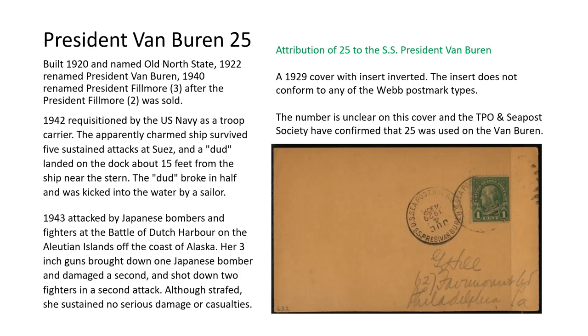Survived a number of attacks at the Suez, including a dud that landed 15 feet from her and was kicked into the water by a sailor. Shot down a number of attackers, attacking Japanese bombers and fighters, and was strafed in the Aleutian Islands.